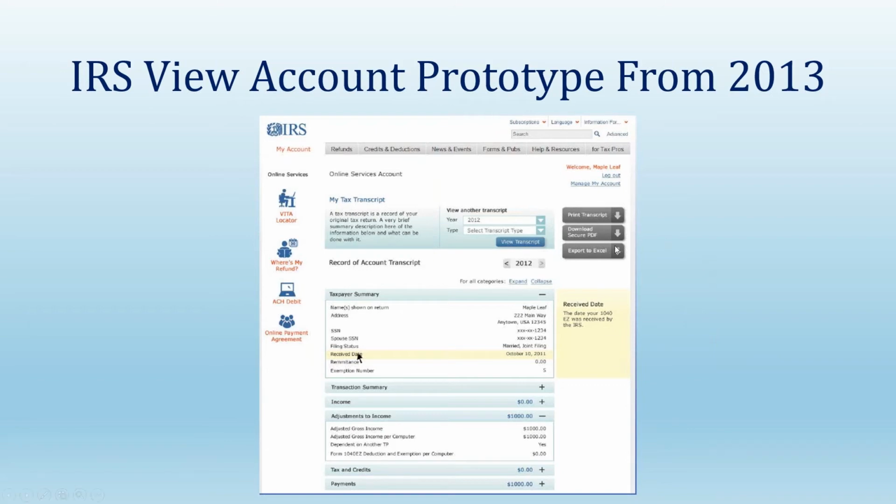So also you see the print transcripts, the download the secure PDF, and the export to Excel, okay? And here's your tax return data down here at the bottom of the page. So that's where the IRS is thinking they want to go. The good news is I know they've got issues to overcome long before they get to that.